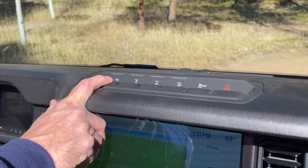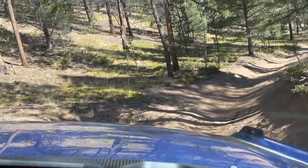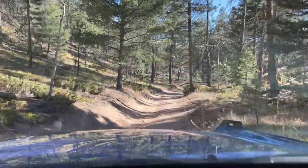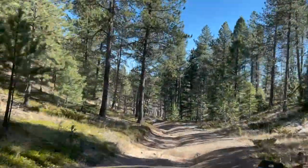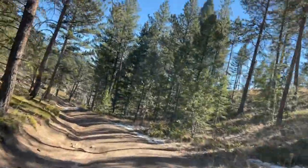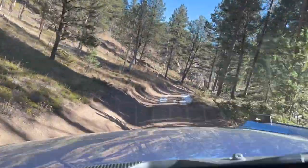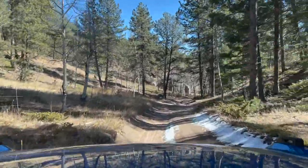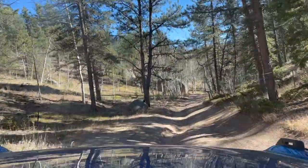We're gonna do the sway bar disconnect. Oh yeah, I can totally feel a difference. Wow. Ooh, that's amazing. Fun little trail. I like this trail. Can we get out of this trail now? Here we go again. Woo!